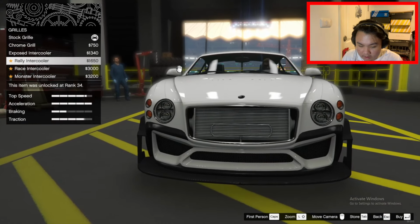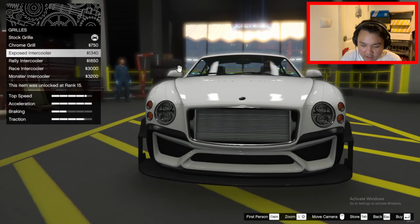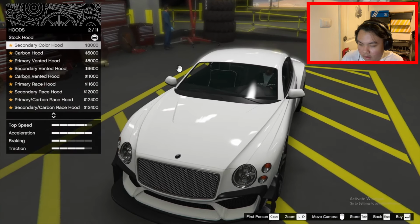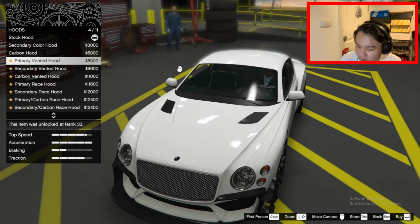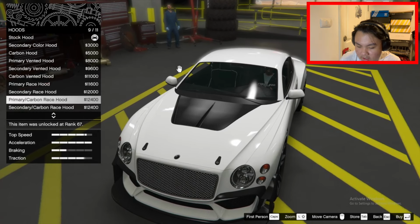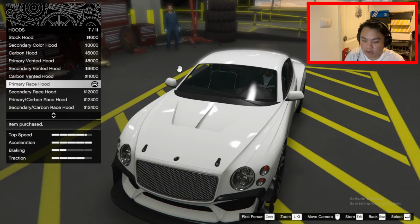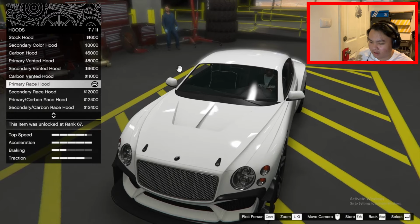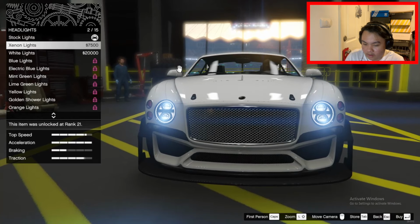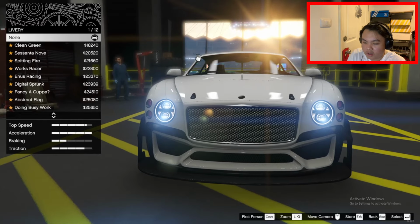Grill. Chrome grill. Exposed. I don't like these ones. These are too, like, naked for the car. Exposed. And I like chrome grill. Let's go with chrome grill. Hood. Secondary hood. Carbon hood. No, vented. I don't like carbon, to be honest. It's only black. Primary carbon race hood. Primary race hood. I don't like carbon. Too much carbon doesn't look that nice, but... Okay, lights. I'm gonna go with white. Xenon lights. That's it. No neon kits.